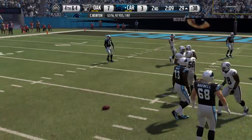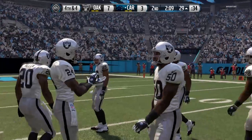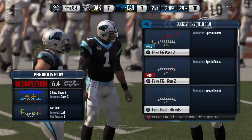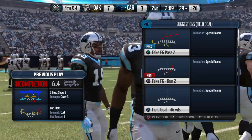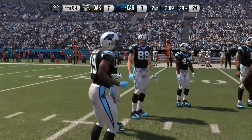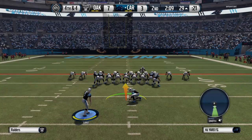That was a good call by the defensive coordinator. He called the right defensive play. The defender's in position and knocks down that third down throw. This will be a field goal try for good, no.